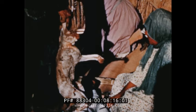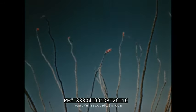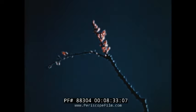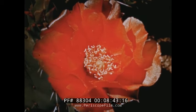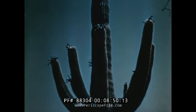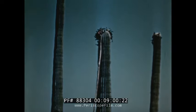Rabbits added meat to the Indian diet. In the spring, the desert blooms and the blossoms make a riot of color. The giant saguaro has a fruit that is good to eat. It is not unlike a fig, and it is very sweet. The Papagos gather the fruit, knocking it down from its high perch with poles made from saguaro rib.